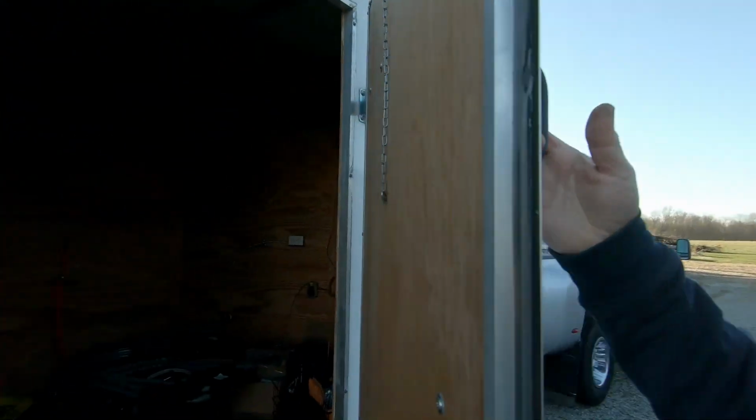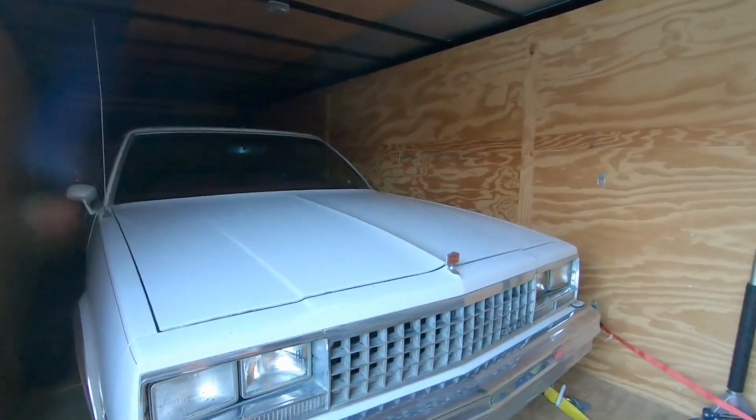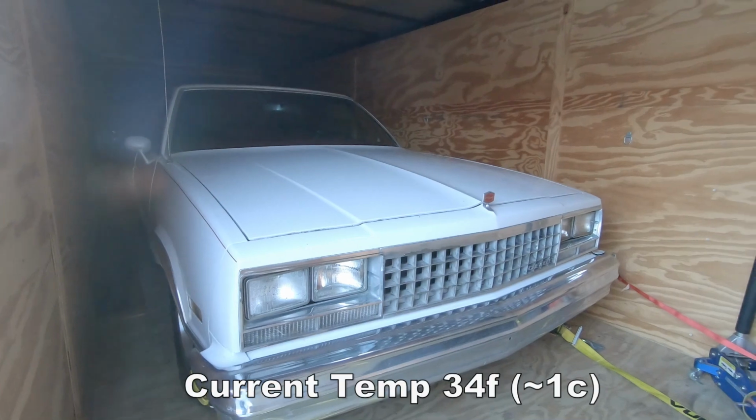Now yesterday, my buddy Engine Bob and I went down to Kentucky, and I guess you can say I collect them now. Yeah, another G-body El Camino. Let's drag her out. First, let's see how it does with a cold start.